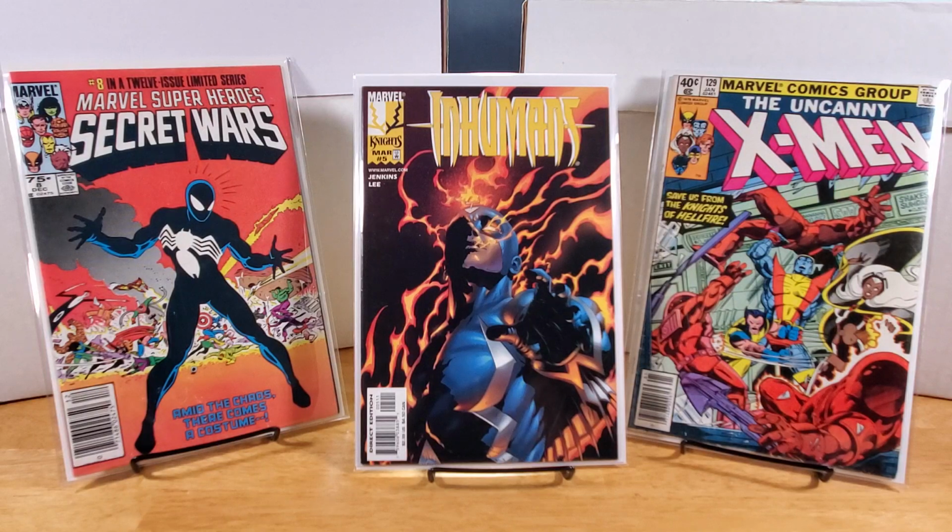So they had the whole run of Inhumans, and 5 was missing. So I figured, oh crap, someone else picked through this, but I found it in one of the other boxes, luckily. So happy to find another copy of that.